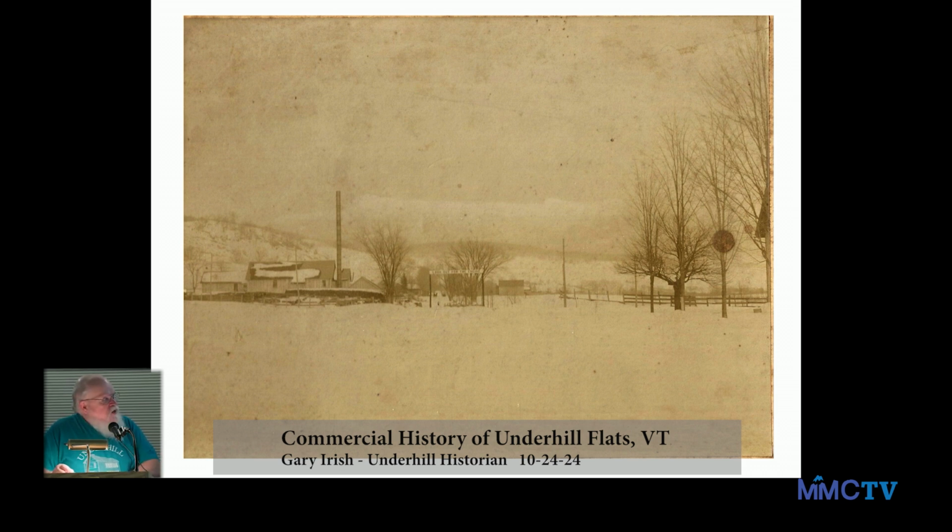Now we're down on Dickinson Street, so on this left side would be where Jericho Market is today. And you're looking out toward River Road and on toward Underhill Center. You see a little bit of the mountain there in the background. And you see the little sign right here. That was the sign to warn people because the railroad tracks went right across here. And what that says is look out for the engine.